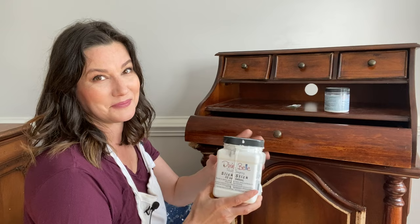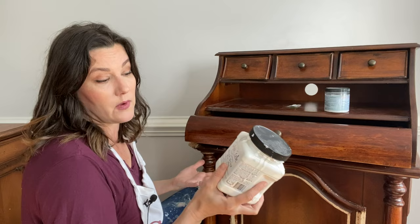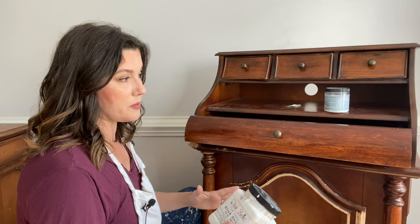So now you know what it does and all of the things. Well, how do you get it on? What do you do? What are the rules? There are rules for Slick Stick that you do need to follow. If you don't follow the rules, it's not gonna give you that gripping surface that you need for your chalk mineral paint or your silk mineral paint or whatever it is that you're doing to your project, okay?